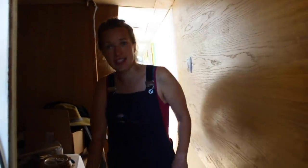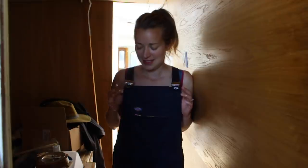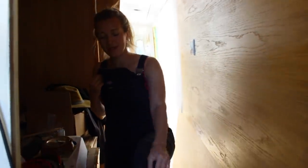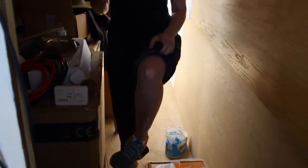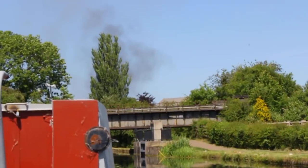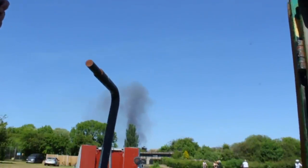How are your dungarees performing? I love these. I got these for Vic as like a uniform for when he finished work, like his new uniform. But he hates them, so I've taken to wearing them. Especially because I keep getting paint all over me. Any bit of skin that's on show gets painted. But that's not our boat. It's quite a lot. Yeah.